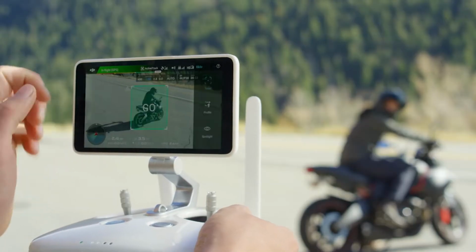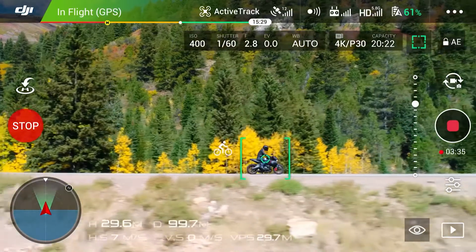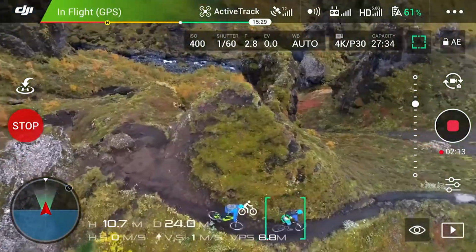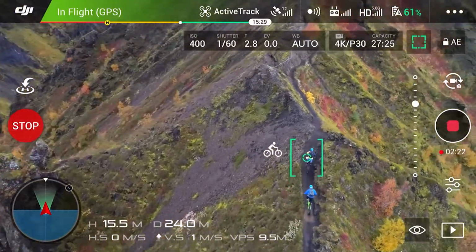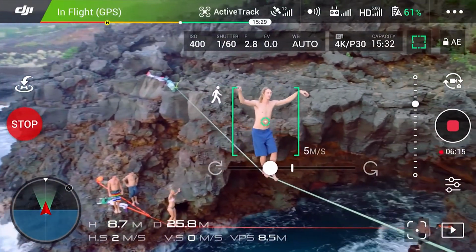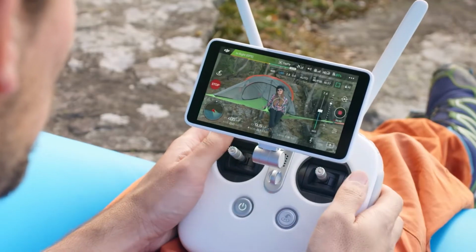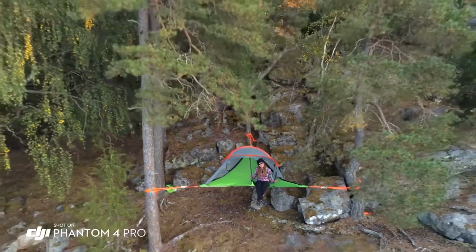Active Track has now been expanded with 3 new intelligent flight modes. Profile tracks your subject horizontally from any side. Spotlight locks the camera on a subject while you fly in almost any direction. Circle swings 360 degrees around the subject. Tap Fly has also been improved, adding reverse tap fly, making it perfect for aerial selfies.